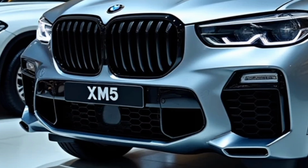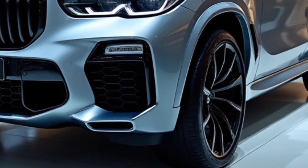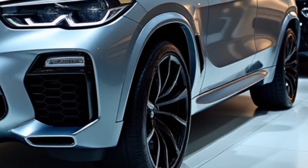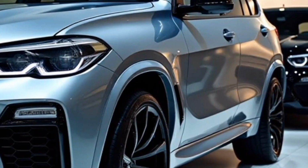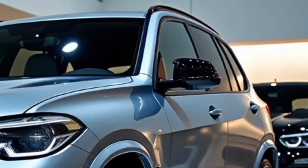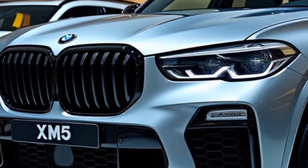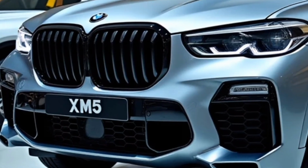Large air intakes, a muscular stance, and M-specific details like the quad exhaust setup give the SUV a commanding presence on the road. The rear design is equally striking, with an aggressive diffuser and a sporty roof spoiler that complement its high-performance nature. Under the hood, the 2025 X5M packs a serious punch.